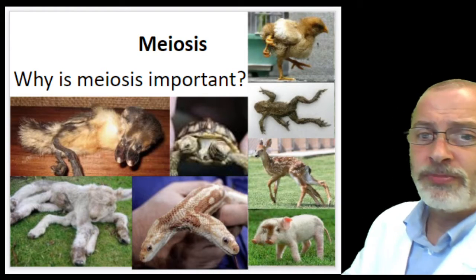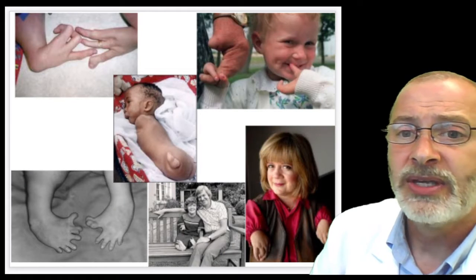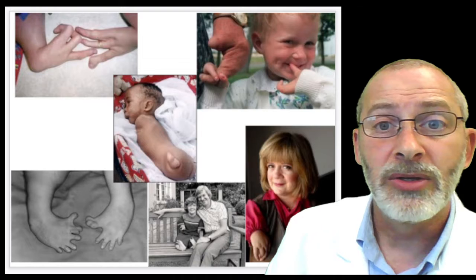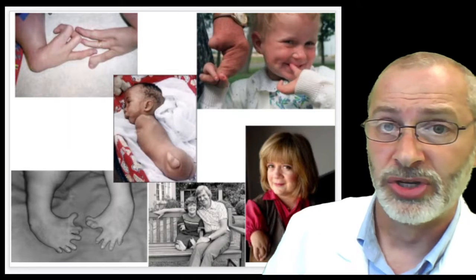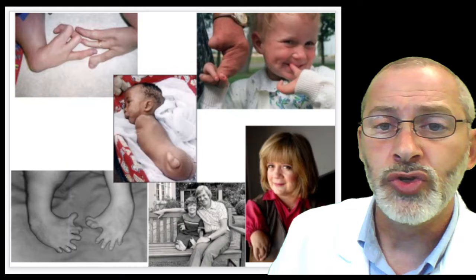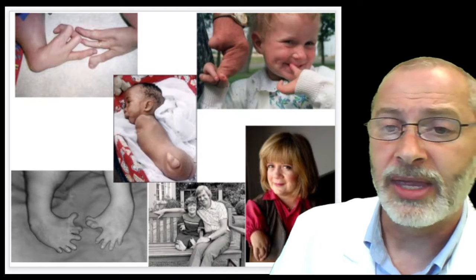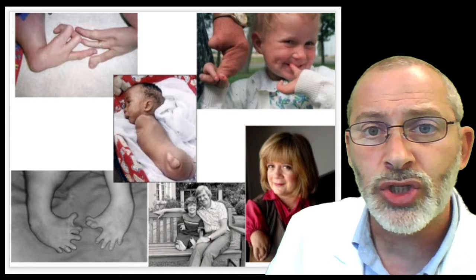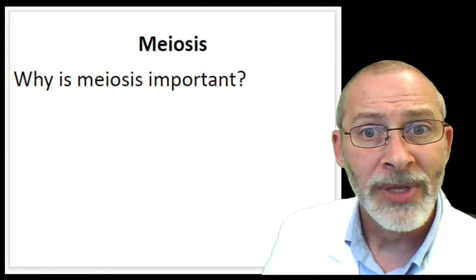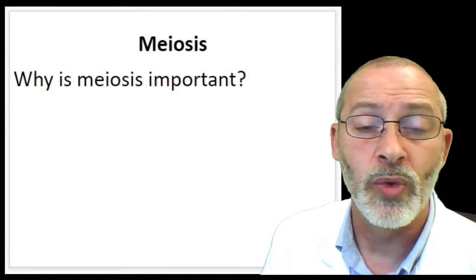But as interesting as these mutations are, sometimes mutations do happen among human beings as well. And sometimes these mutations are the result of chemicals in the environment that alter the natural flow of meiosis. And strange and unusual things can happen to those chromosomes. So they can happen in nature, natural mutations, but they can also be human produced. So, why is meiosis important? To prevent the production of mutations that might be damaging or deadly to an organism.